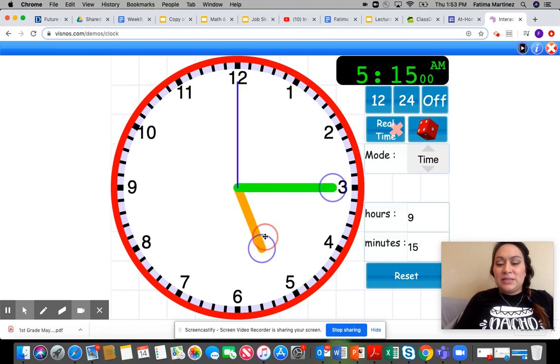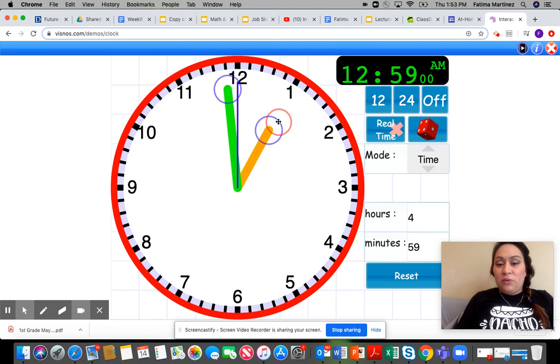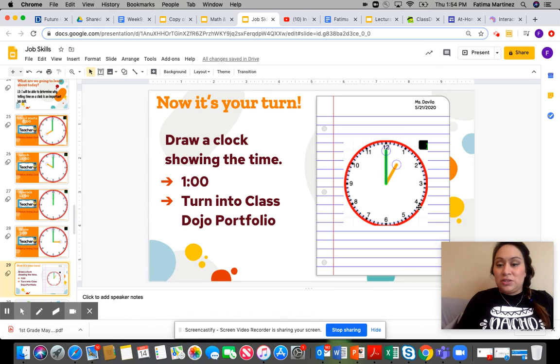So that means the hour hand is going to be pointing at what number? 1. That means our little hand needs to be pointing at the number 1. Our little hand is pointing to the 1, and our minute hand, the long one, goes to the number 12. And that's all you have to do, is draw the minute hand and the hour hand, just like this.